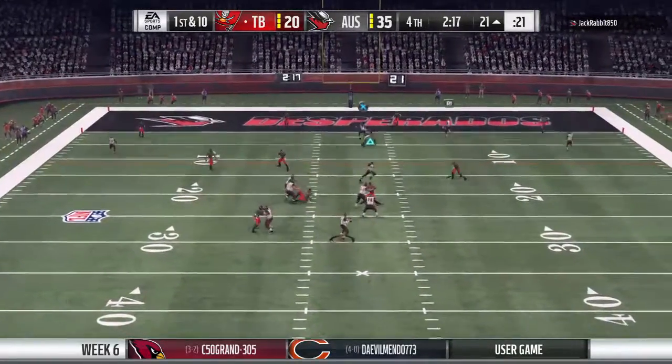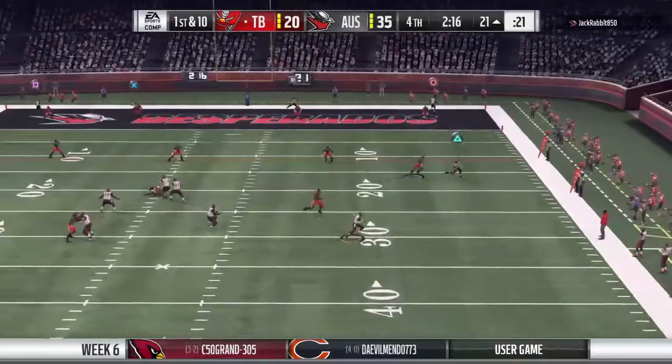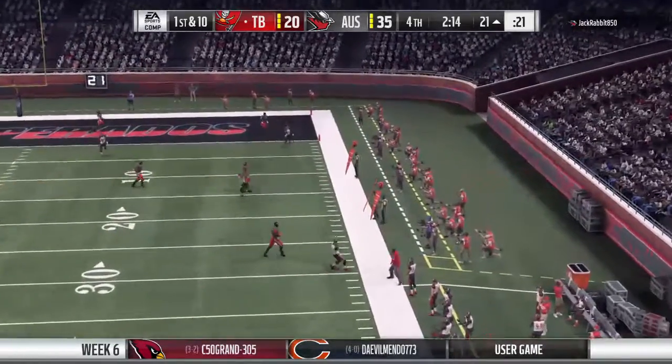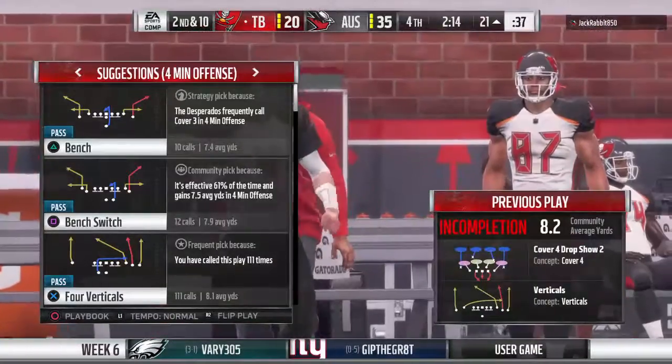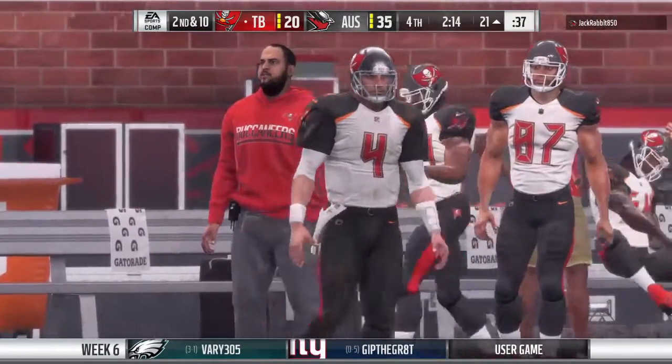Garoppolo on first down. Flushed out right. And he just gets rid of it. Throws it away. A wise move there. Looked like nobody open. Now second down.